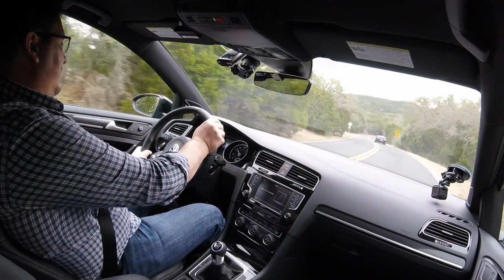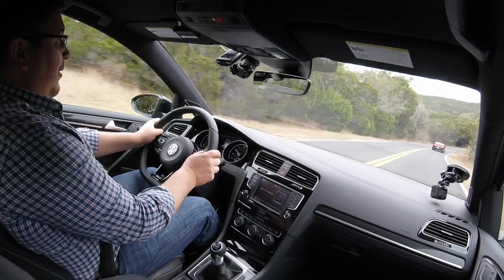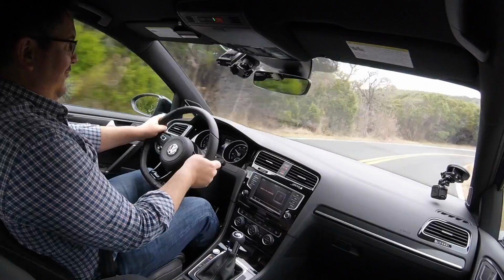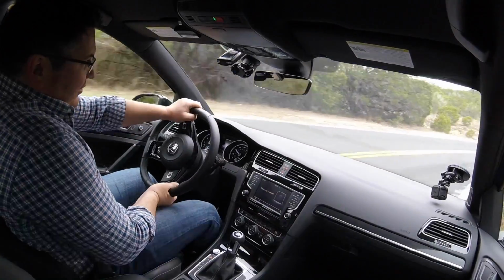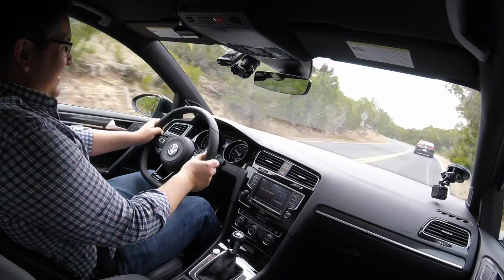Little brake, little gas. I'll tell you right now, the 4Motion really works. You can feel it pushing the car out of these corners. And the tires, holy crap, they grip.